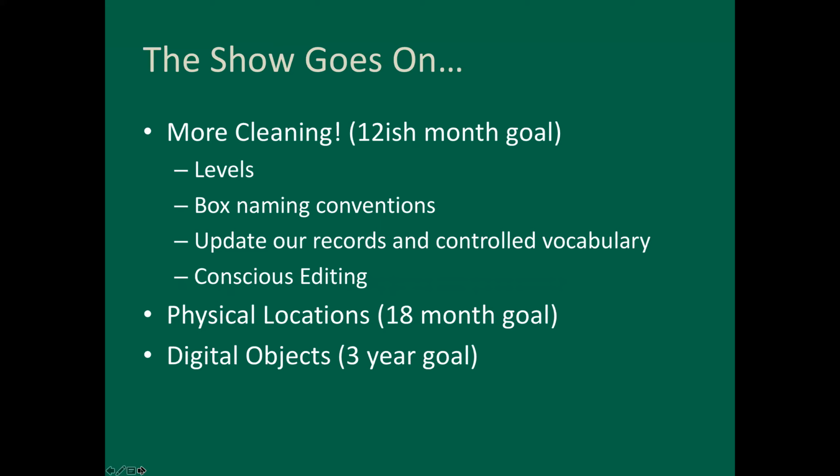I have an 18-month goal to finish all the physical locations. This one's a little longer because we are still finishing up some shifts this fall. And once everything is finalized and shifted, we'll be able to add in all the physical locations. And that will be a project that I will have a student working on. Once I am able to get everything set in the back stacks, I will have a student who will apply all the physical locations for me.